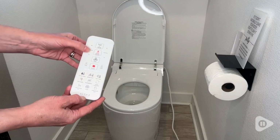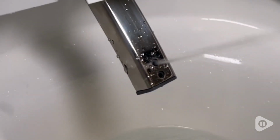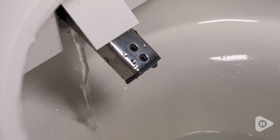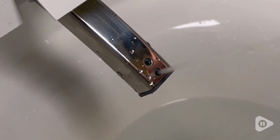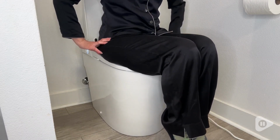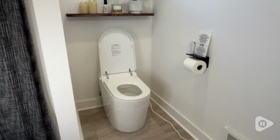So as you can see from the remote, you can change the pressure of the water, the temperature of the water, the position of the nozzle on the bidet. So these features give you the ultimate solution for keeping clean. And this seat stays so warm, it is the perfect throne. You may never want to get off of it. But also the temperature on that is adjustable.